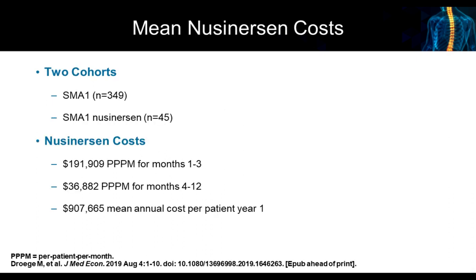So in one of the studies I showed you early on in the presentation, we looked at the total healthcare costs, and it was comparing two cohorts, those that had SMA1, and then a second, smaller cohort, those that had SMA1 and were treated with nusinersen. You can see that in that trial for those 45 patients, what they've done is they've broken down the mean costs here per patient per month. And so for the first 3 months, months 1 to 3, the cost was over $190,000 per month. And then for months 4 through 12, what they found in the study was that the costs were about $37,000 per patient per month.